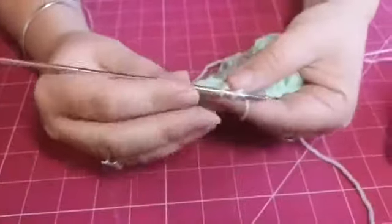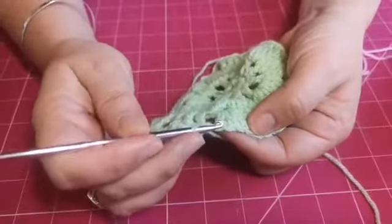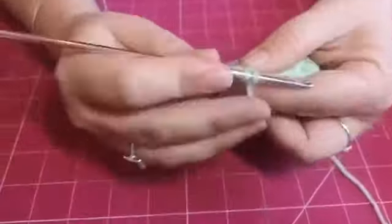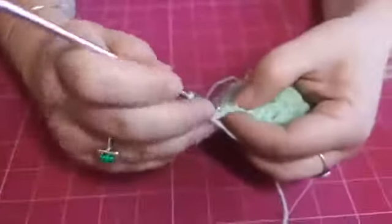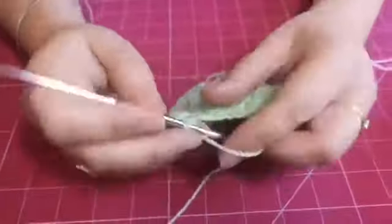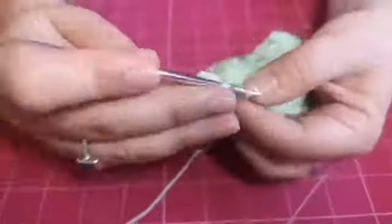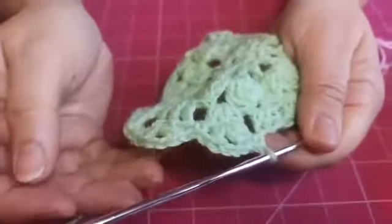Okay, chain 1, and then in the middle of the stitches, so not this one, we're going to do that treble again. So treble, and then 2 chains. It's like an elongated V stitch, this one, and a treble, chain 1, and then we're going to pop a DC into there, into the next one along. Can you see how that's giving you that little scalloped edge?